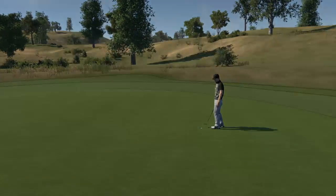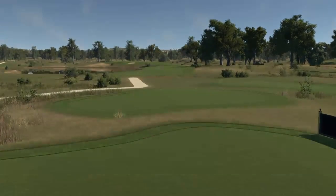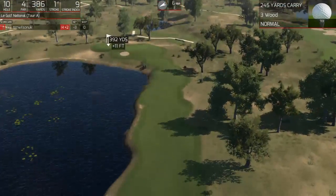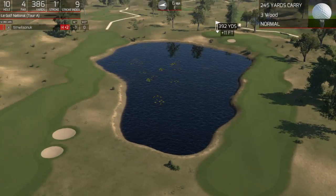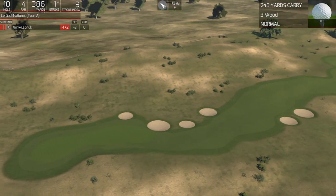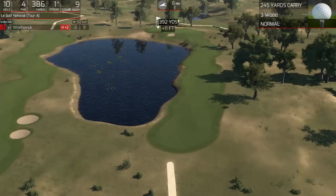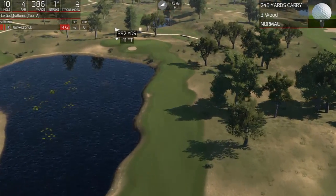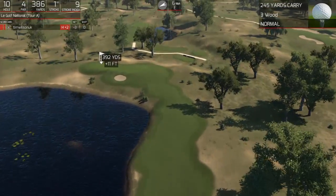So let's jump into the back 9. Let's see what we got here. We start off with a par 4. It's fairly short, 386 yards, but it's flanked by yet another lake. I'm not entirely sure what hole. That's the hole we've just finished. So we're going back down the other side of the lake, much like we did on the front 9. Fairly straight here, 386 yards.